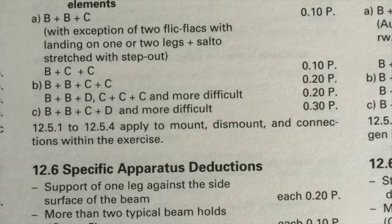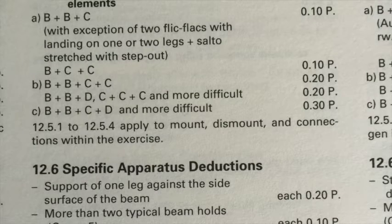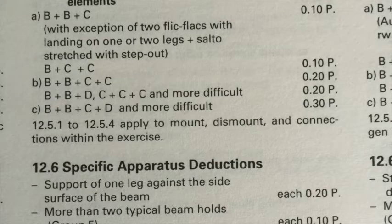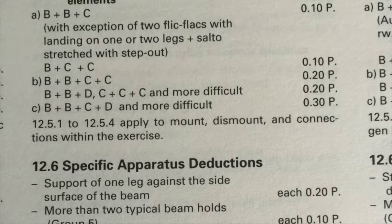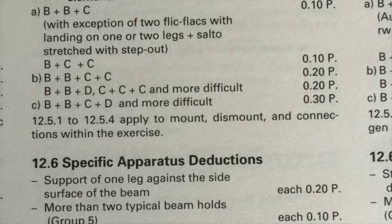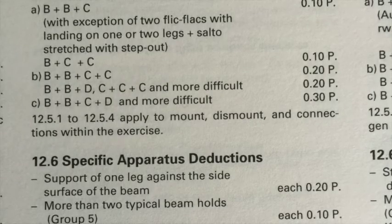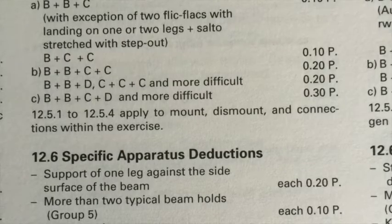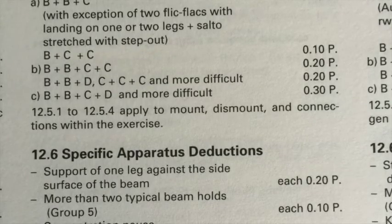12.5.4, this includes the series that would have been most commonly used on the balance beam. BBC for 1/10 would have included something like a back handspring step out, layout step out, back handspring step out, or as Amanda Borden did on beam, 2 back handsprings into a back pike.